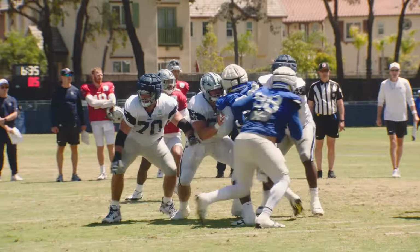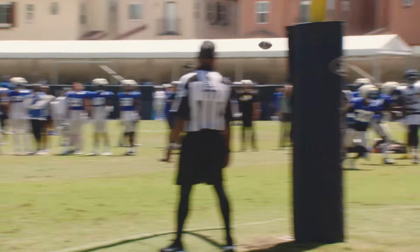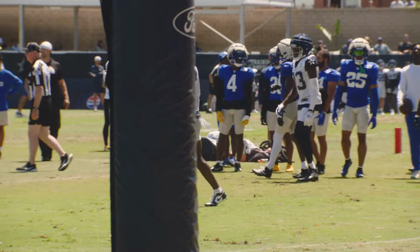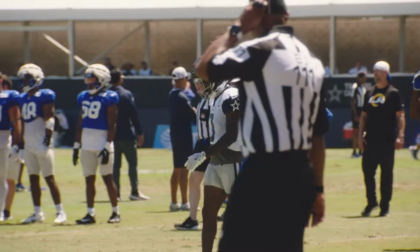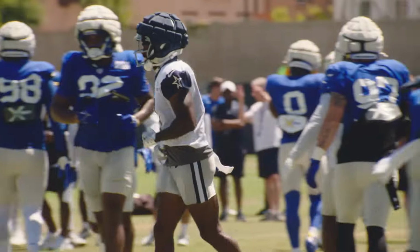So here's Dak once again. He's looking to the left side. Little twist on the inside, they picked it up. He's trying to scramble and find some room, and he fits it in to Brandon Cooks. Cooks was able to get loose and extend the play. Yeah, and you see that connection between Dak Prescott and Brandon Cooks after the play, off script. And that's what you love to see as time goes on here at camp.